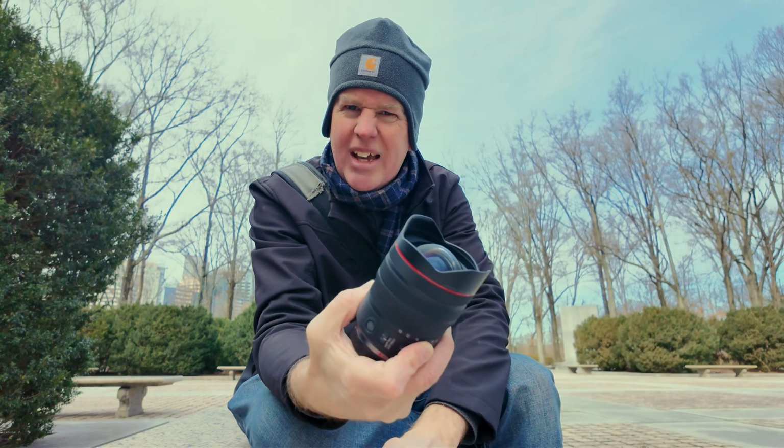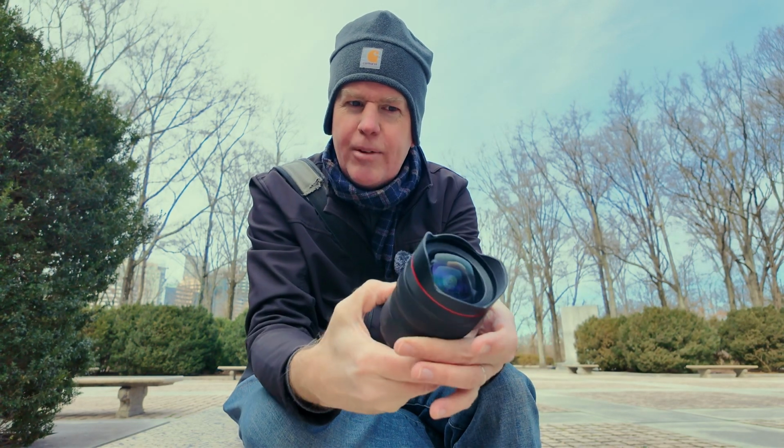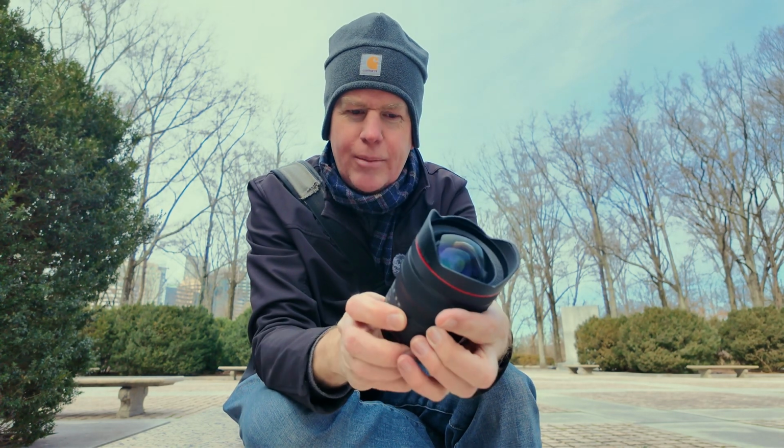And this is actually kind of an internal zoom. It doesn't change the dimensions of the lens at all when you zoom. You can just kind of see the front element moves in and out a little bit, and it's actually most in at 20 millimeters, so for protection I would leave it there.